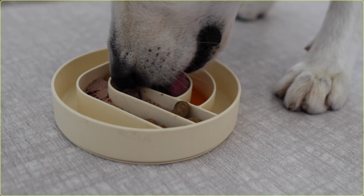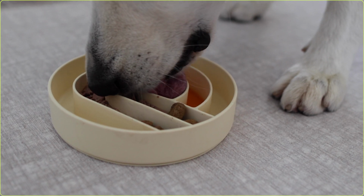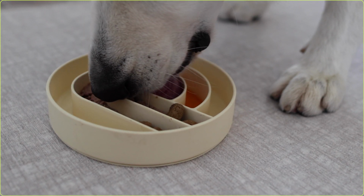There are so many different types of slow feeders out there, and you really want to make sure that you're finding one that's appropriate for your specific dog based on their size and their eating habits. We've tried a variety of slow feeders over here, and so we're going to go through some of our favorite ones, their pros and cons, and hopefully it can give you a good starting point when you're looking for a slow feeder for your dog.